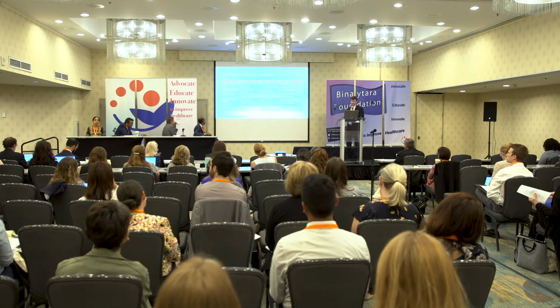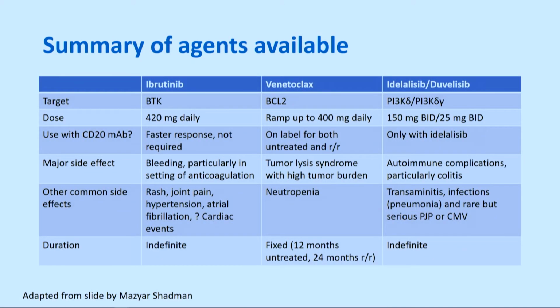Venetoclax requires a ramp up, as tumor lysis syndrome is its big side effect initially, but neutropenia is really the only major side effect long-term in this population, and in the untreated setting it has a fixed duration of 12 months versus 24 months in the relapse setting. And then Idelalisib and Duvelisib are reasonable options for select patients, but mostly for patients looking for a palliative treatment, either transitioning to a more experimental option or who are not eligible for studies, because long-term complications, including autoimmune complications, tend to be an issue with these after 8 or so months of treatment.